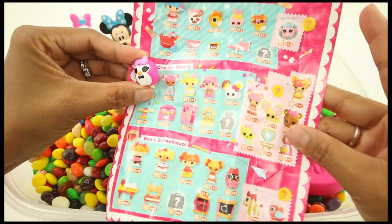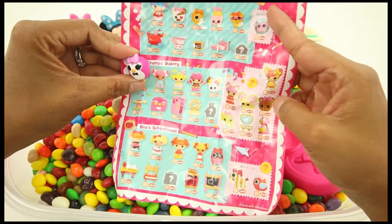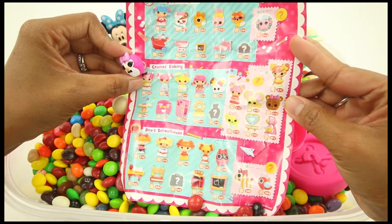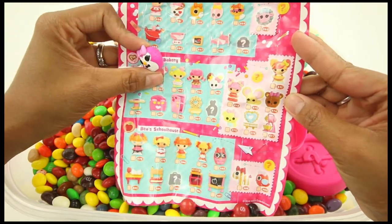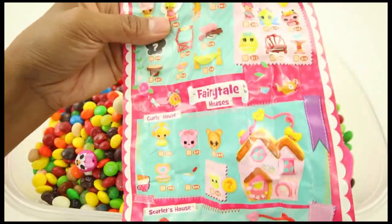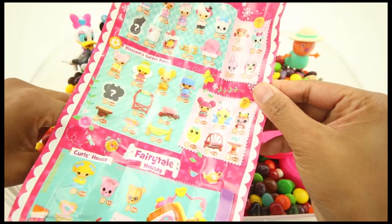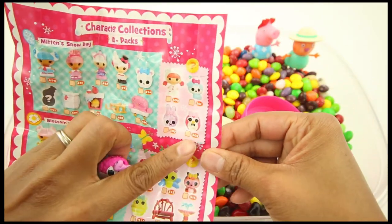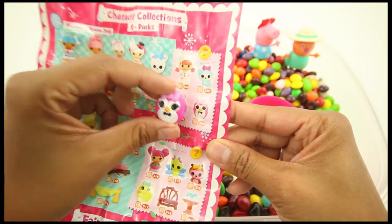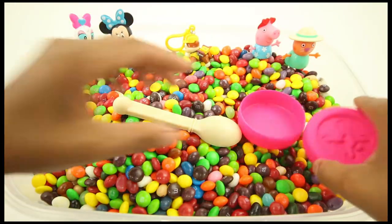Let's try to find him on this collector's guide. Oh, you guys need to help me. There's so many of them. Can you guys see him here? Or maybe it's not a boy. It's probably a girl since it's pink. Ooh. Looks like we found her. She is number 503. That is so cute. Good job, guys.